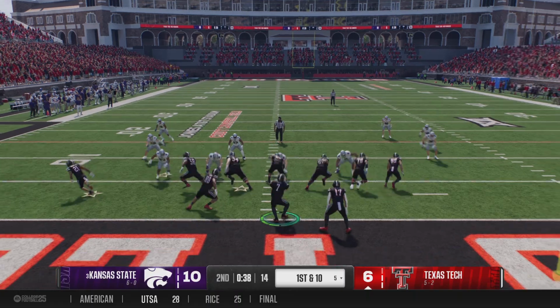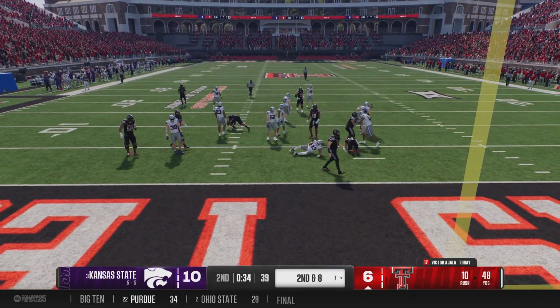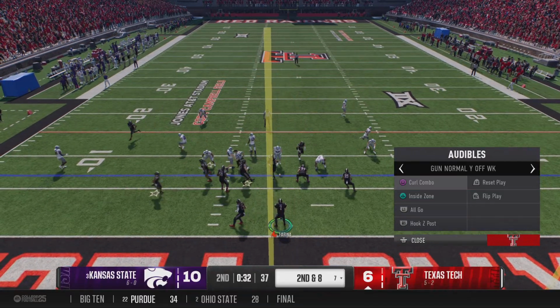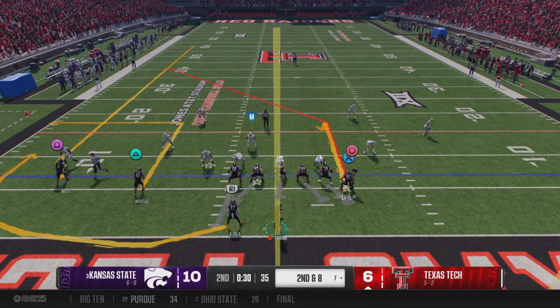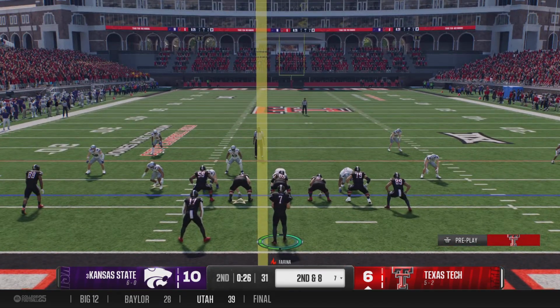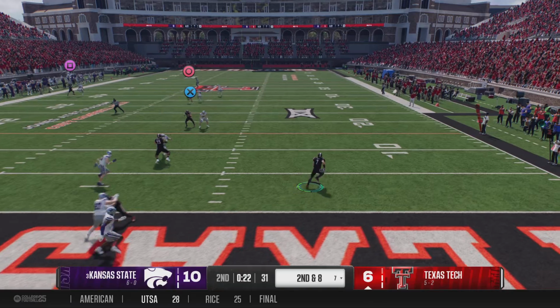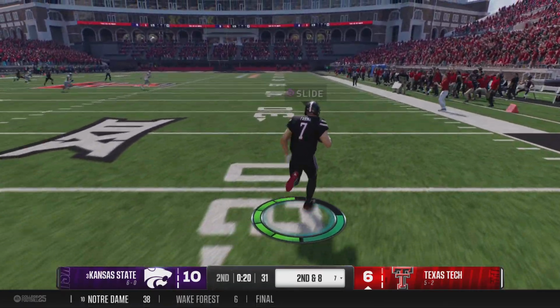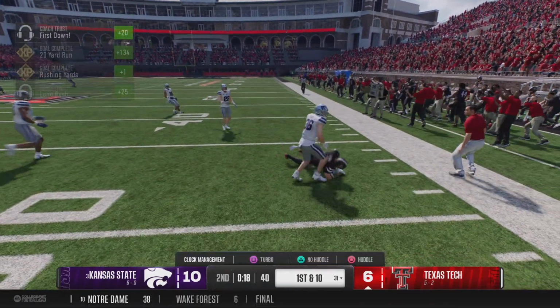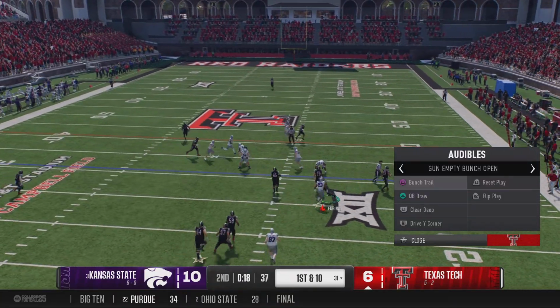Go. They'll leave it with him. No huddle. Give him two on that one. Second and eight coming up. Hook Z post. Red Raiders racing to the line in a hurry up. On second down, he'll let it fly. Wanna run? Oh, look at all this room. That's a 20. He's got space. Hurry up. A clear deep.